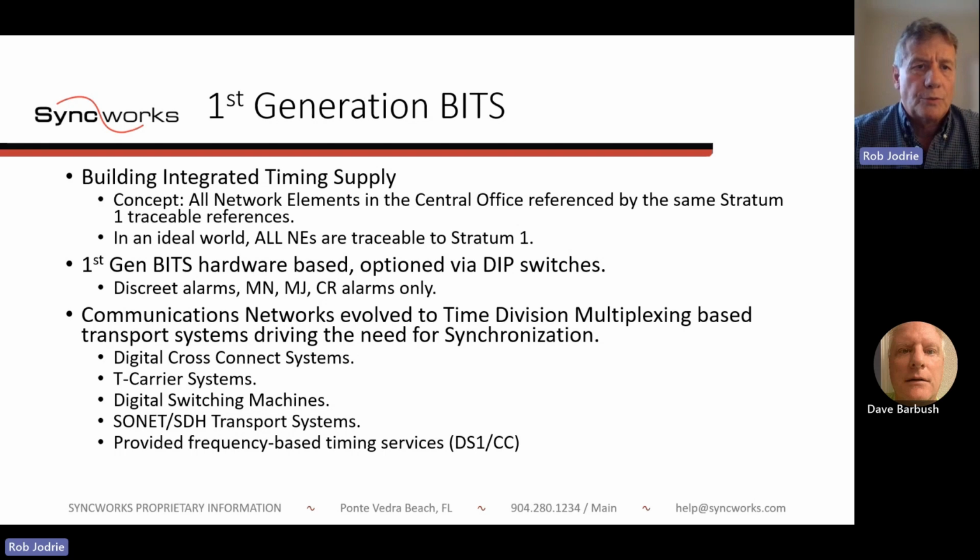So this notion of a bits clock, why do we deploy them? The communications network was evolving from frequency division multiplexing to time division multiplexing. And the systems that you still see in many cases today, when they were evolving back in the 70s, 80s, and 90s: digital cross-connect systems, the old 3-1 DACs, they called them. You would multiplex T1s into T3s, digital carrier systems, digital switching machines, the Western Electric 5ESS, Northern Telecom's DMS switches. These all needed timing because they were digital interfaces to these systems.